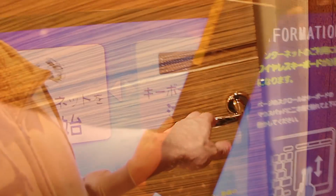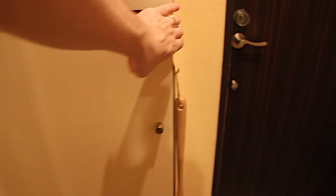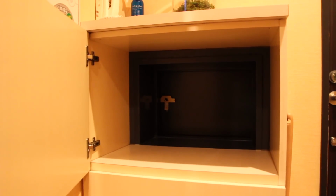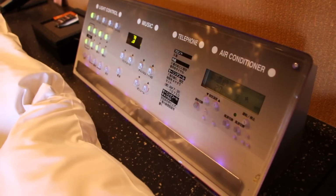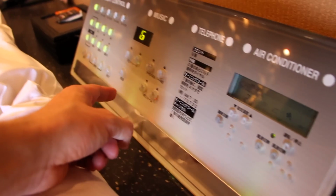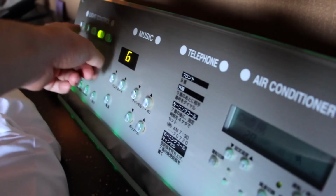Privacy is king, so when you do order food or even costumes, you will get them through a hole in the wall. And if you open this door next to the entrance, you can get whatever you ordered without meeting anyone. Behind the bed is this panel on which you can adjust the room temperature, change the music in the room, and adjust the brightness and mood of the light.